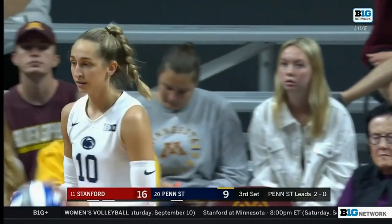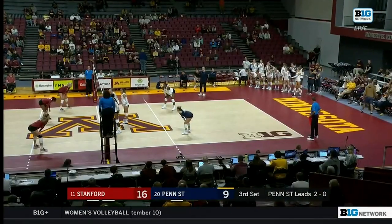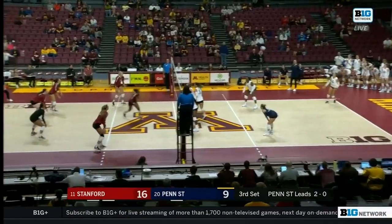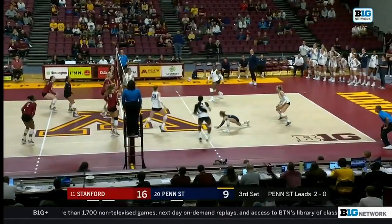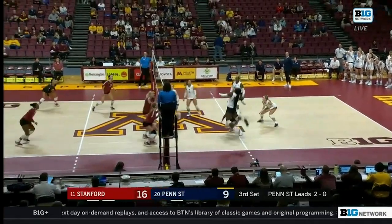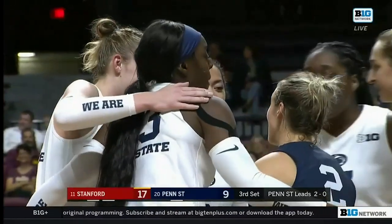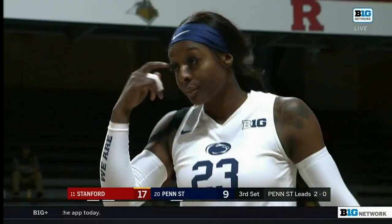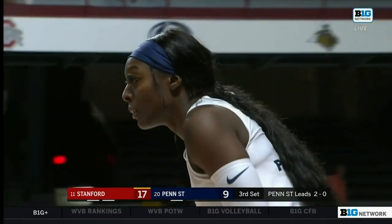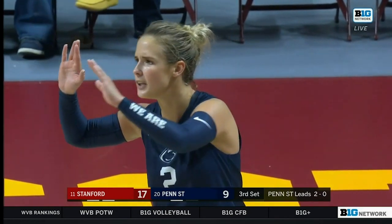In comes Cash Williams. Stark serving for Penn State. Quick to the pin, 1 blocker. Vilanovic, nice job. Vilanovic, an incredible dig in a one-on-one situation, just stepping into that seam perfectly and finding a way to get it up. Because when you're one-on-one with Stanford, you're not going to make that dig a lot of the time.